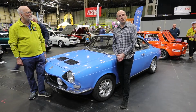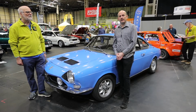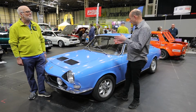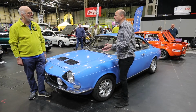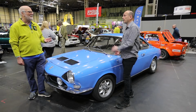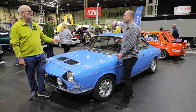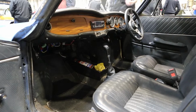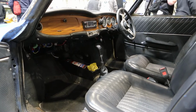I'm here with Kevin Ward from the Simca Club UK stand, who's got this beautiful 1200S coupe. How rare is it? I've not seen one before. There are only 2 left on the road in the UK. That'll be why I've not seen one. Yeah, and there were only 7 right-hand drive ones ever sold in this country, which were converted by main dealers when they were new cars.